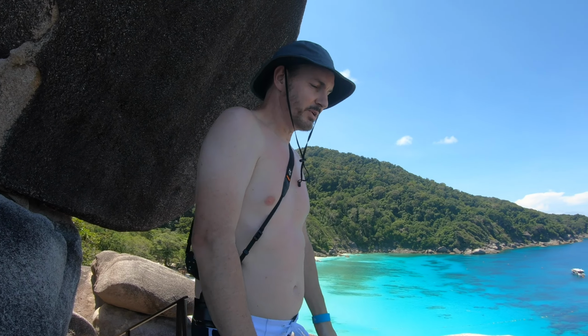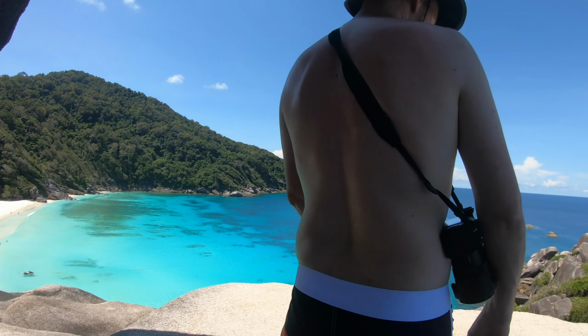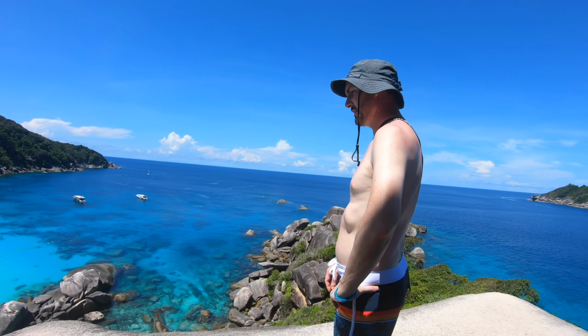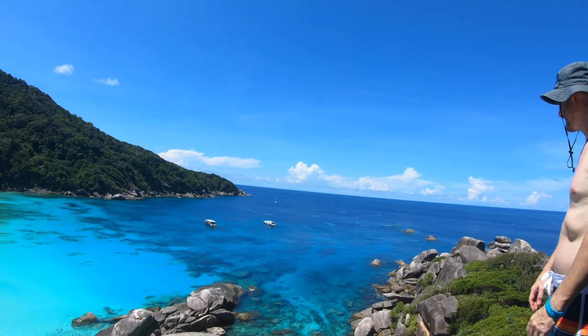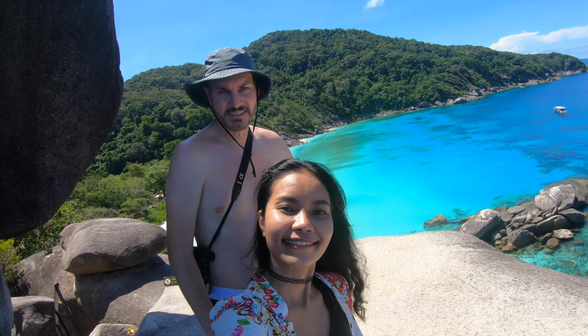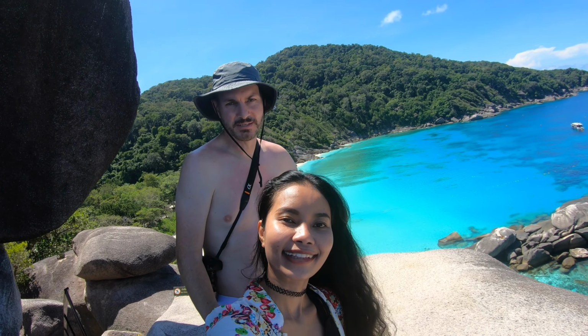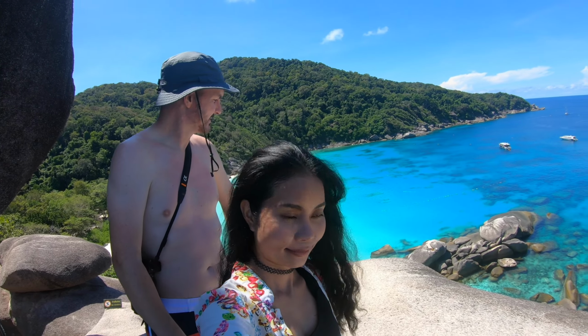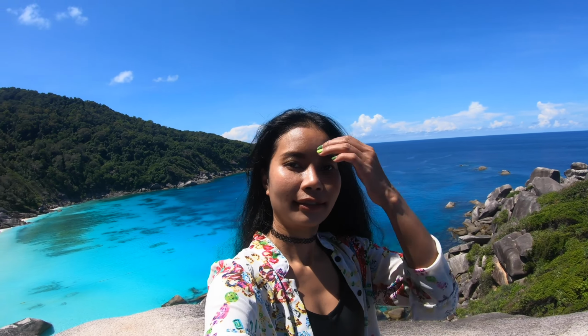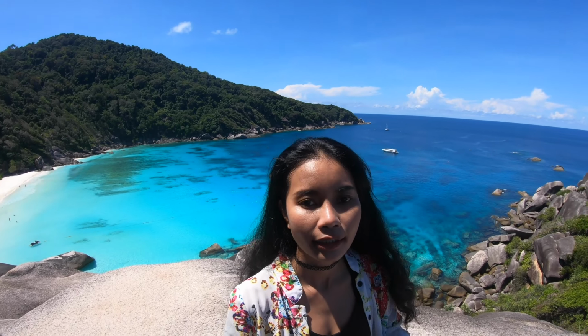Take a look at this. You don't want to walk too close to the edge. And look how blue that water is down there. It's amazing. Over here, just us. It's the perfect time to come to Similan Islands. And this is only our first stop, right? We're going to 3 more islands today.